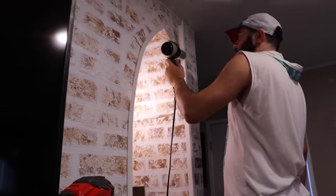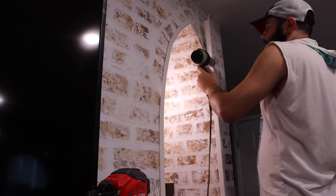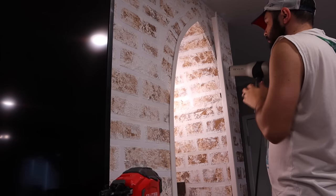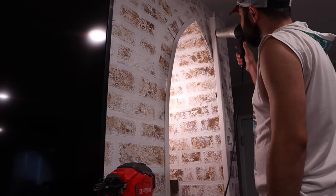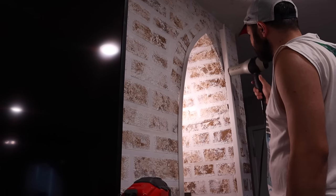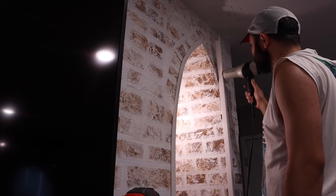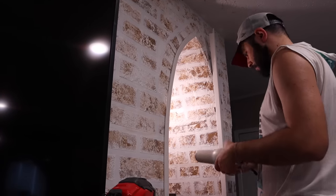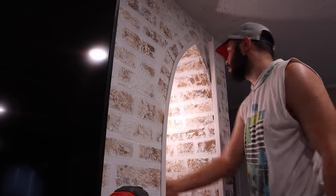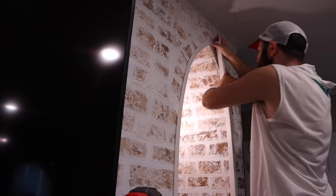We trimmed it out with some corner trim. It was made to go on corners, but we heated it up with a hair dryer. We got all scientific. We heated it up with a hair dryer, and we used the plastic kind so that it would kind of fold under heat. And after a while under the hair dryer, it's bendable. It's still hard to bend, and you've got to be careful not to snap it. But if you go slowly and it's heated up to the right temperature, it will bend.